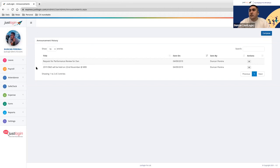So this is a feature that is still in the later stages of development and something that we will be releasing very shortly. Another new feature that is already in the later stages of development is what we call custom reporting.